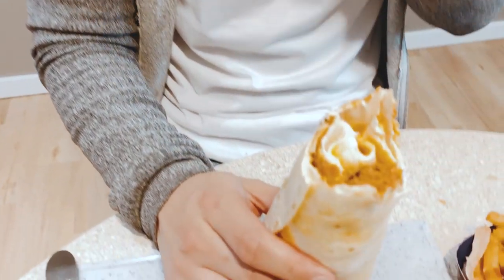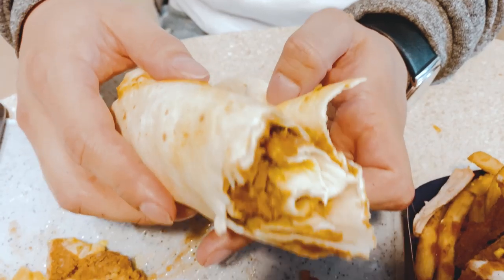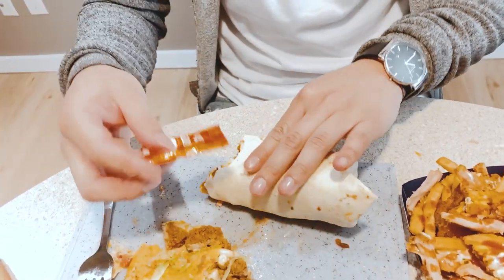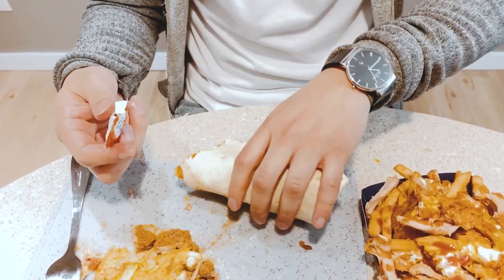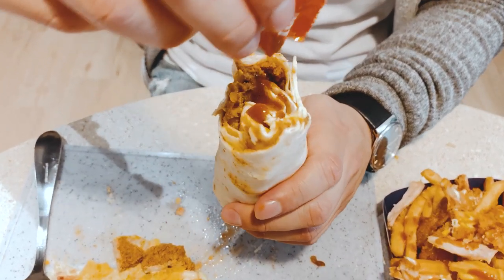It's definitely cheesy. Chicken fingers give it a little crunch. And I'm gonna add some hot sauce into it as well. I'm gonna add some hot sauce, and you know what? Just because it's a mashup, I'm gonna add another type of sauce here.